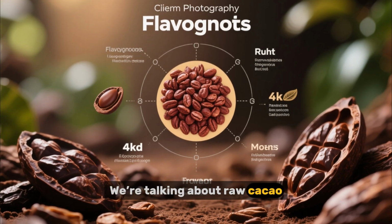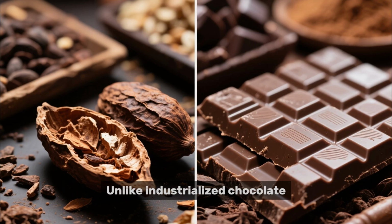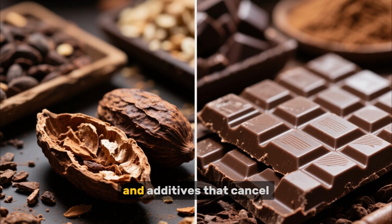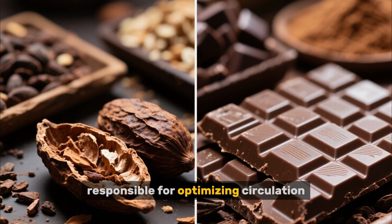We're talking about raw cacao, rich in flavonoids, especially flavanols, compounds that exert a direct effect on endothelial function. Unlike industrialized chocolate, which contains sugar, hydrogenated fat, and additives that cancel out the natural benefits of cacao, raw cacao preserves the bioactive components responsible for optimizing circulation.